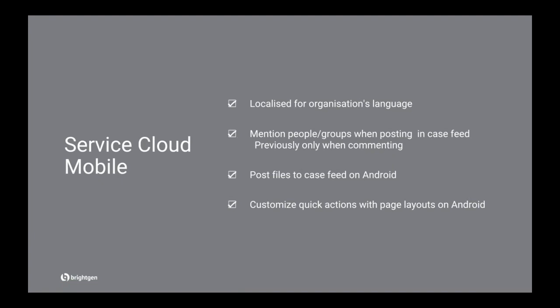Service Cloud Mobile. So this application has some improvements. Now remember, this is not the same as the Salesforce mobile app. This is specific to Service Cloud. It's a separate application they built themselves. So it's now localized for the organization's language.